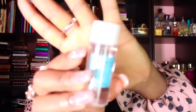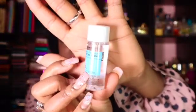Alrighty, so the next thing I got here is, what is this? I don't know. Is this an essence? Let's see. This is a micro essence by the brand Neogen Dermalogy, Real Ferment Micro Essence. This thing is like a tongue twister. Why are they trying me today, trying to give me a tongue twister? This is what it looks like. I'm not going to open it because I'm probably going to give it away.